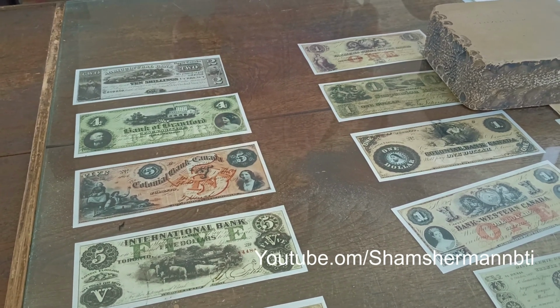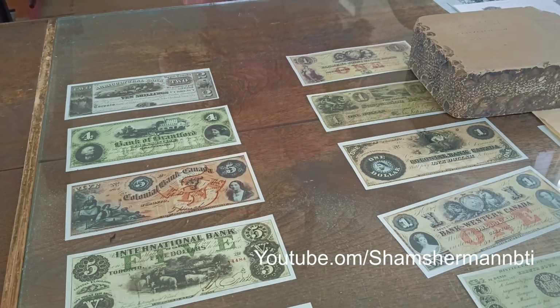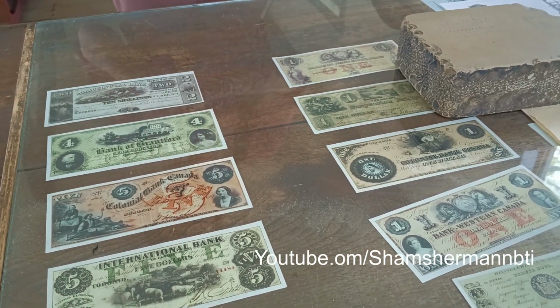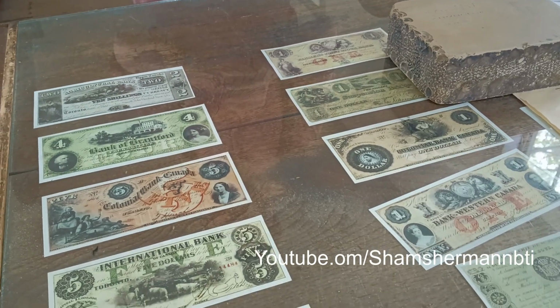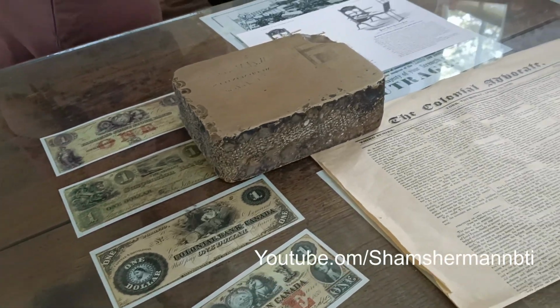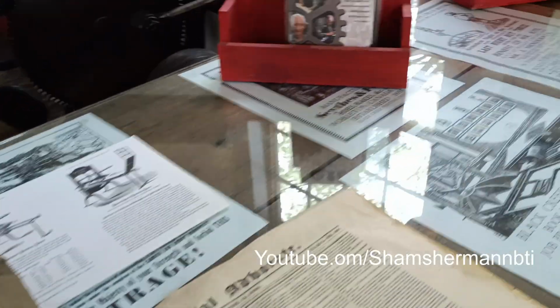Now, it's important to keep in mind that trading and bartering of goods was even more important at this time, much more so than money itself. But it's always interesting to look back and see the differences from currency back then and currency now. Yeah. And even some of the similarities.